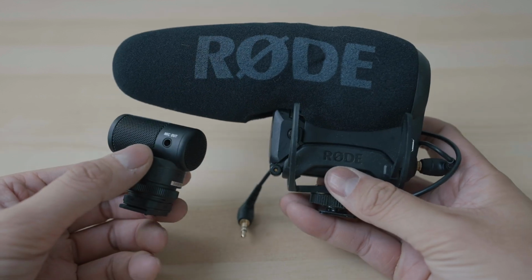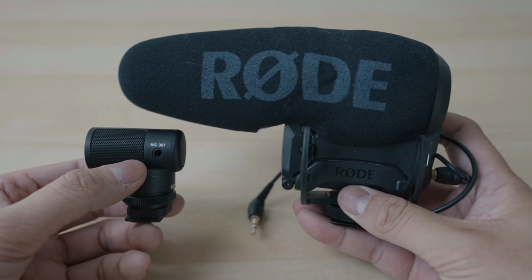So this is my Rode shotgun mic that I used previously, and it's really, really big and cumbersome. And so having the Sony ECM G1 just made it a little bit more convenient for me to travel with. It's easier for me to fit into my bag.